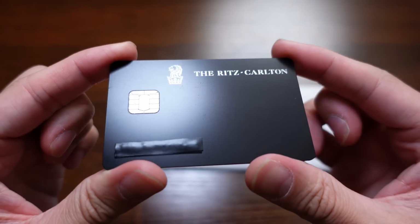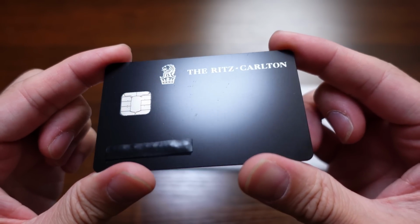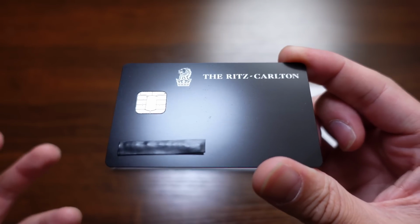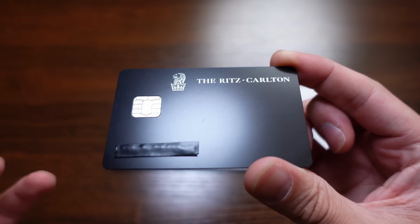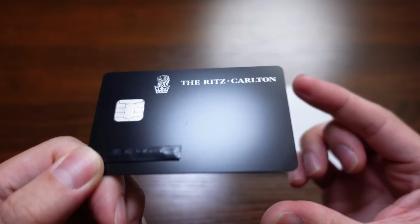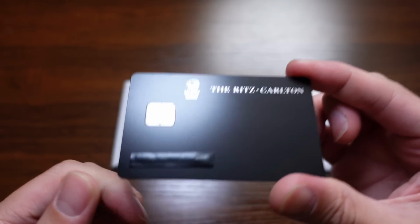And so I think Chase did a really nice job designing this card, and it really goes to the luxury feel and the sense that you get when you hold this card. And of course, when you start using it, I'm sure it'll feel just as nice as well. So that's what the card looks like.